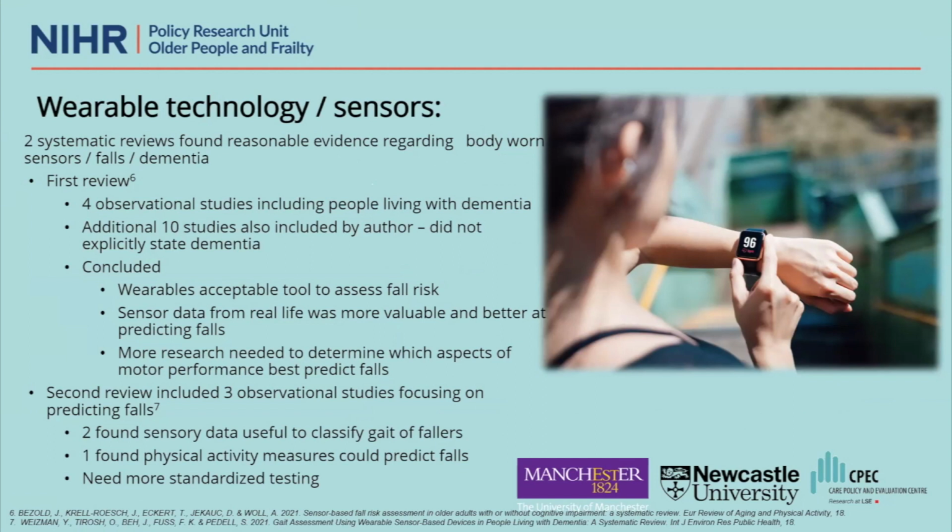And the first review of this had a whole range of different studies, some of which said they included people with dementia, but the authors of the study also included 10 additional studies that didn't explicitly state they included dementia, but the authors decided they would include them because they were community-based projects and they assumed that people with dementia would be part of the cohort.